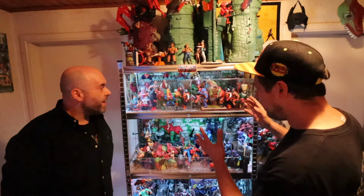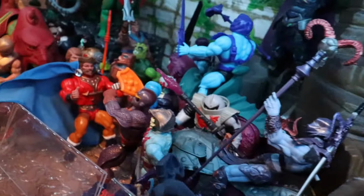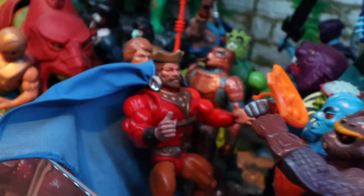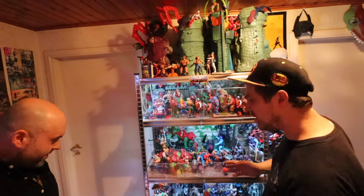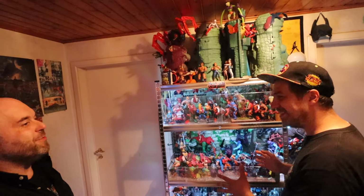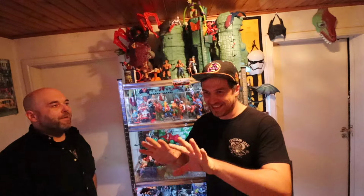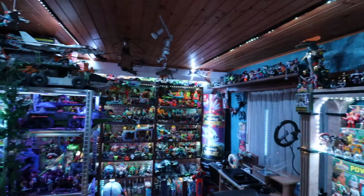Right here we got our first big, what is it called? Rack? No. Rack, yeah, rack. It's a storage rack. It's a toy rack. All Masters of the Universe stuff. Now, is there a reason you placed this outside of the collection? Yeah, because I didn't have any room inside my collection. That's the only reason. I think we're in for a treat because that place is going to be packed. You won't believe it, man.